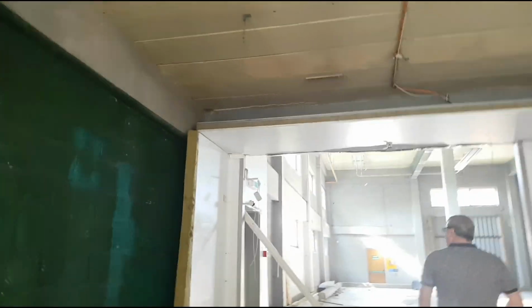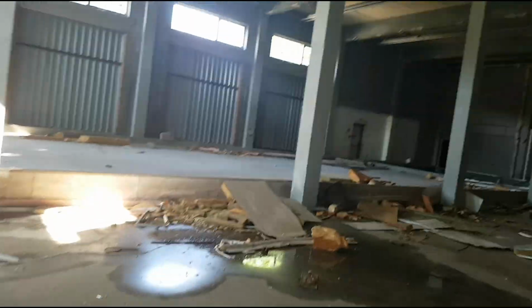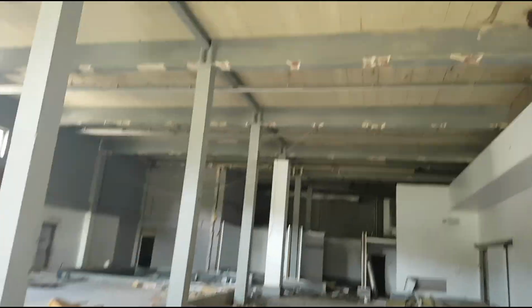So, we don't know what this bit is. It might be like the sports hall bit. Oh, yeah, because it's screwed. Look at this, though. That could be a massive warehouse built on this. Oh, pretty cool, isn't it?